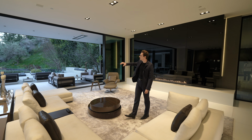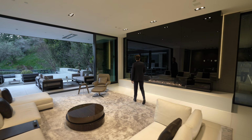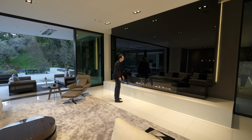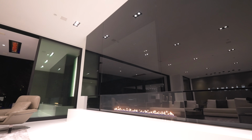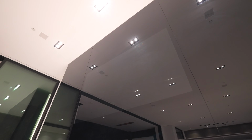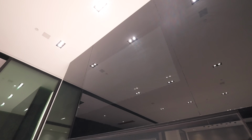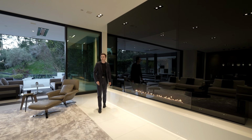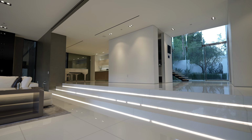Now, you've got the high ceilings above me, of course, staged furniture. Over here, this is your linear fireplace. You've got these dark mirror details which go up to the ceiling, and in the center, you've got this completely hidden TV. I'm having trouble actually seeing it in real life, but that's really cool to have. We'll try to get some good shots of that for you guys. You've got the LED light strips illuminating that staircase that takes you in here.